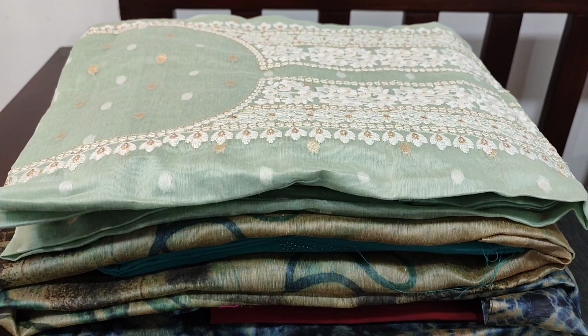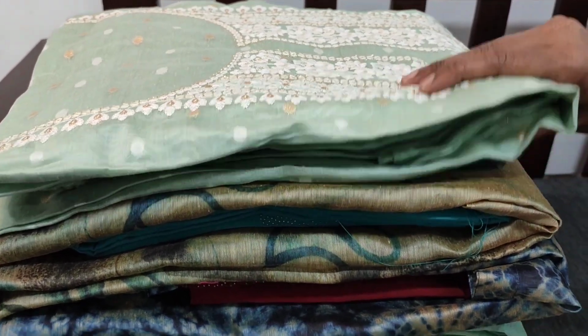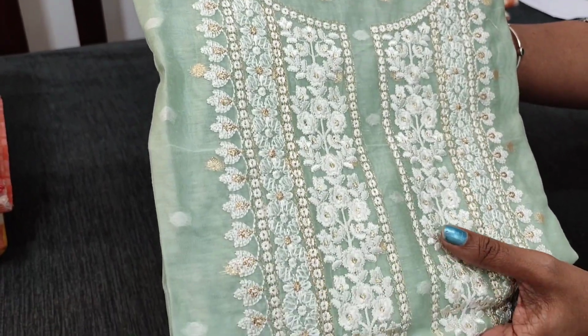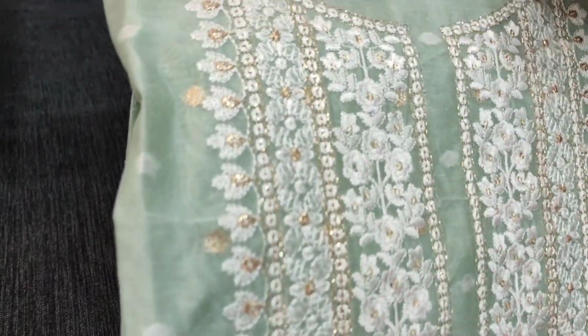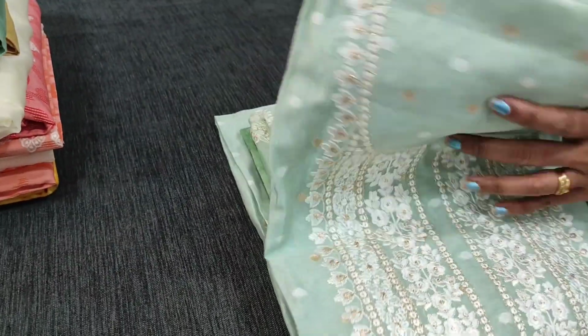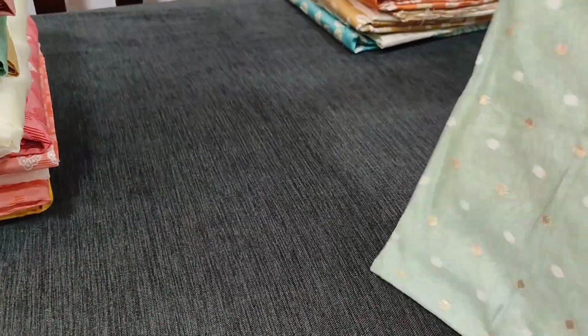Next we are going to see a beautiful piece in soft silk cotton in pastel green color, and all these are small zari woven bootas all over the fabric with a beautiful embroidery work that comes on the yoke portion. It's a simple festive wear set, monotone set in pastel green color.